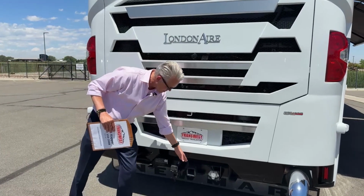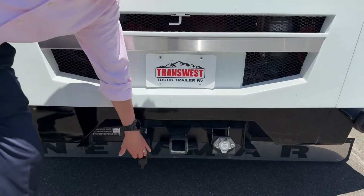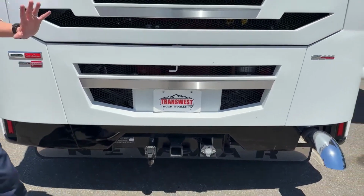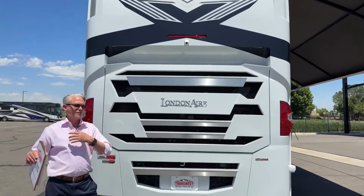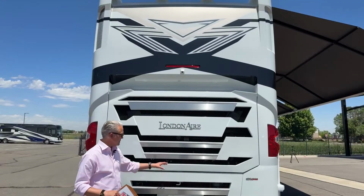20,000 pound tow capacity on that. You can put 2,000 pounds vertical on that. 7-way right here, and that's where my brake sync is. So this is already set up. All you've got to do is get one of our parts professionals, put the Air Force One in, and you're good to go, along with your other connections.